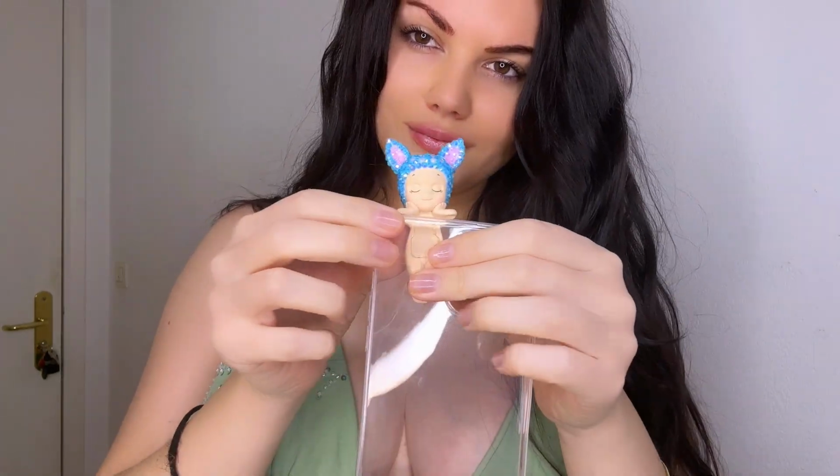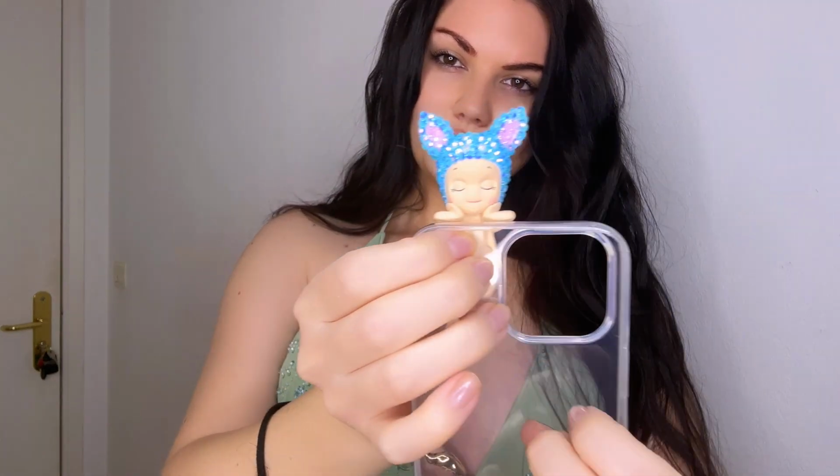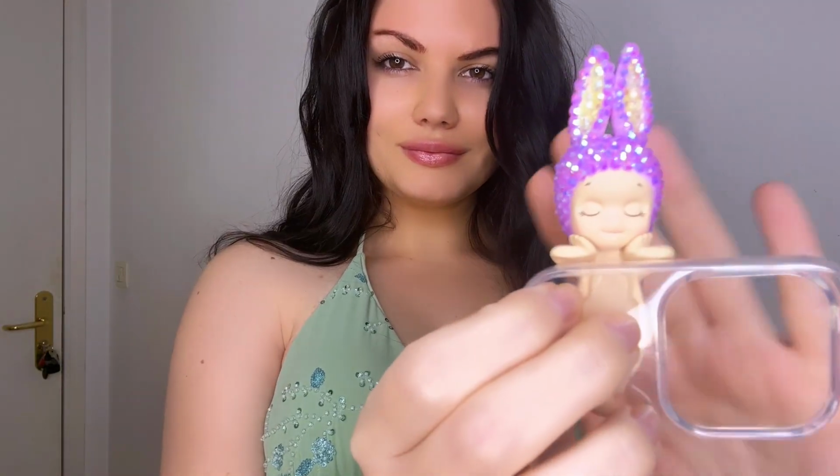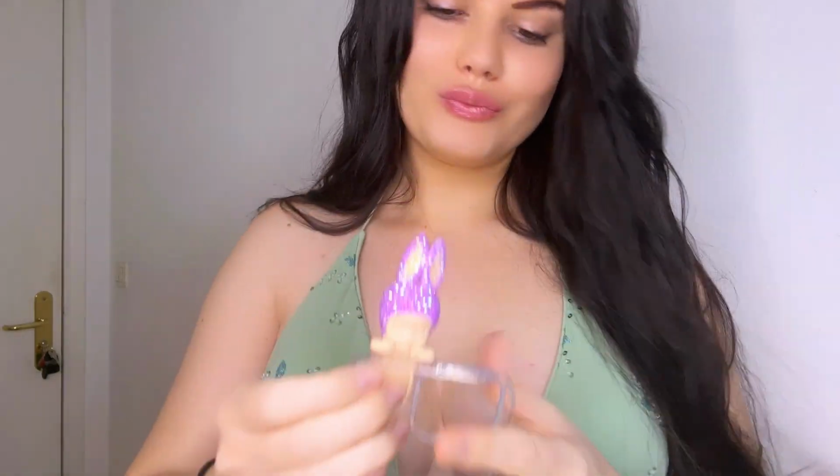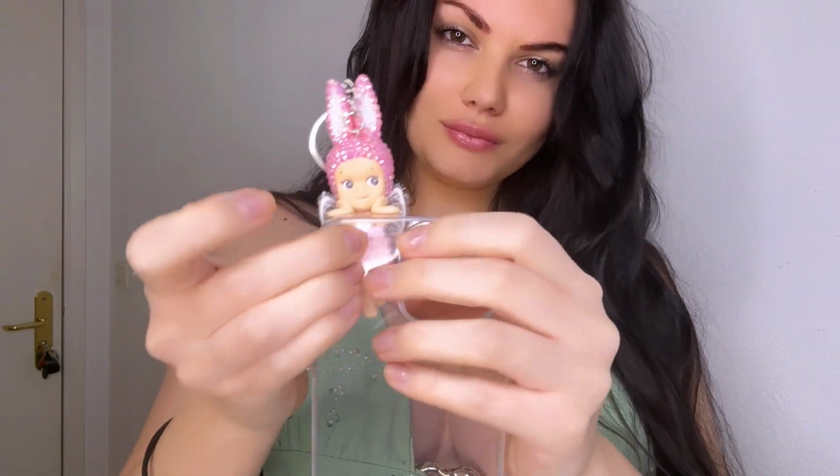Look at this beautiful baby blue sparkling one. Let's see how it looks on a case. What do you think? I love this purple bunny. Love it. This pink one is also very cute and beautiful.